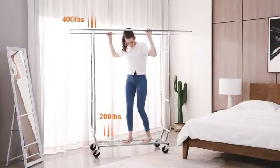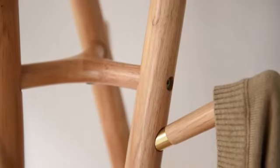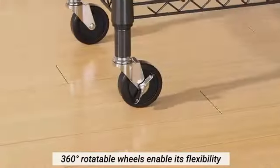Today's video contains top 5 clothes rack that will amaze you, so don't skip the video and watch till the end. So let's start the video.